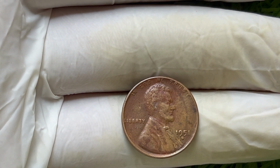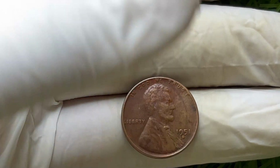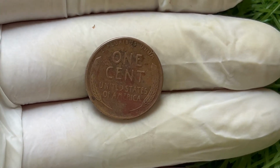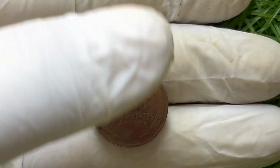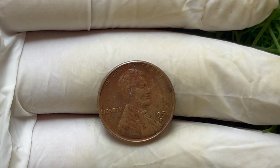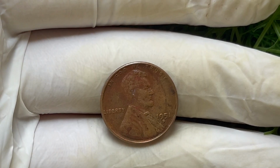Why? Because it's not just about age or metal. It's about condition, rarity, mint errors, historical significance, and most importantly, collector demand. When a perfect storm of those traits combines, you're no longer looking at a penny. You're looking at a golden ticket. Let's break it down.